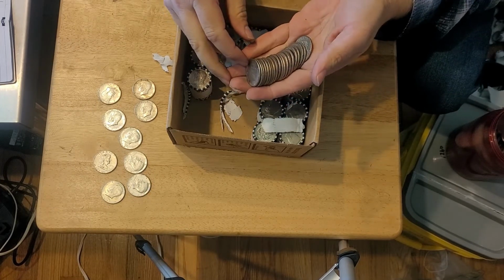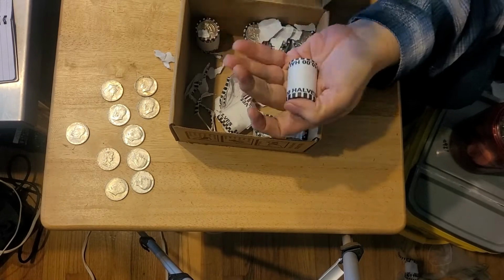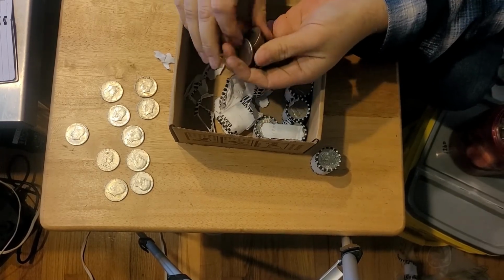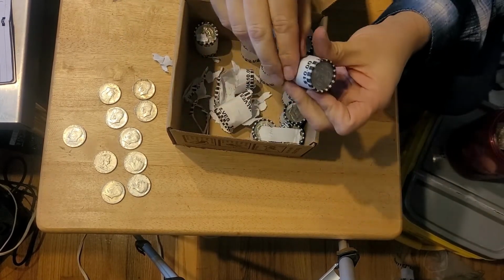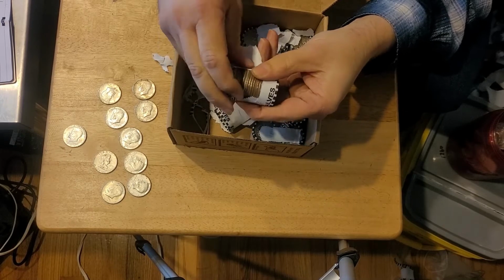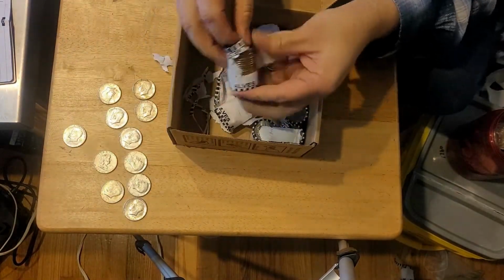Uh-oh. Almost an ender. 65. Whoa. Can't deny that one. Look at that beautiful thing right there. Who is joining the party here? It's a 64 Kennedy, 90%er. Wow.